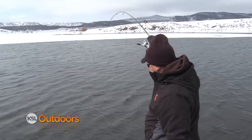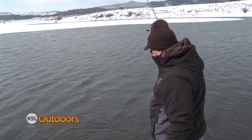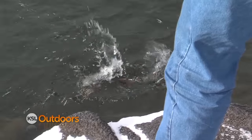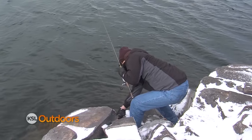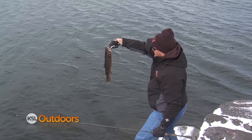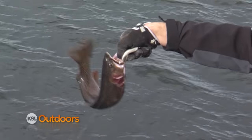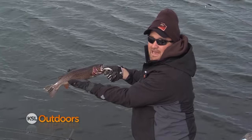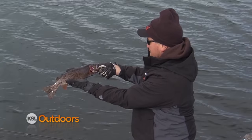Again, right at the shore. They're following it all the way back, and this one's a little better, a little bigger. I'm gonna come closer over to there. Look at that pretty fish. Dark color. Just throwing a white swim bait, tipping it with a little chub. Two casts, two fish. That's a beautiful fish.